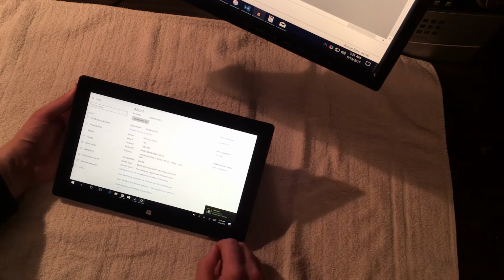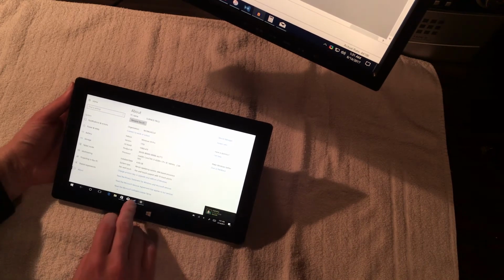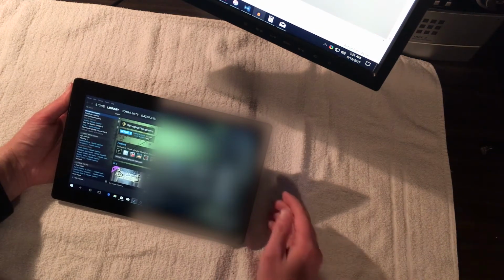On top of this, and this is where we get into really good things, we can run full desktop applications on here. So for example, right here is Steam.